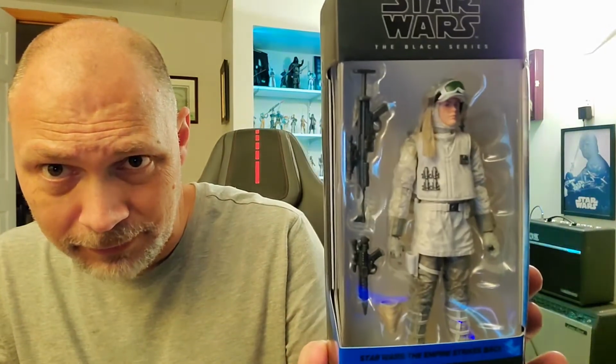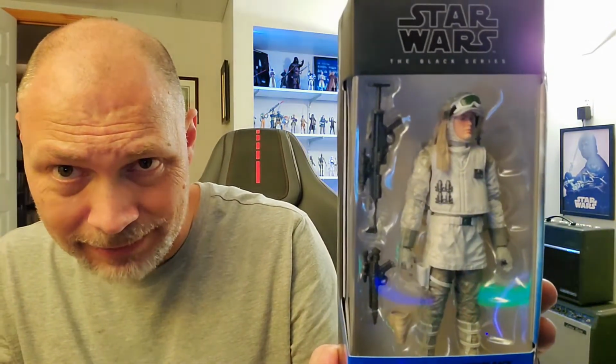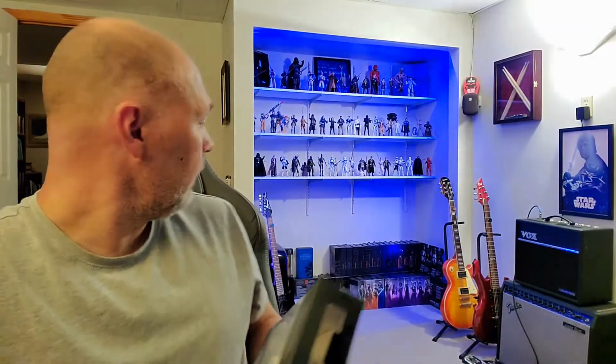Got the figure, got his two weapons, which looks like an A280 and a DH-17 is what it looks like. That side looks like that. The large picture that blends in with the others from this blue line. The only one I have is Vader down there in the blue box.